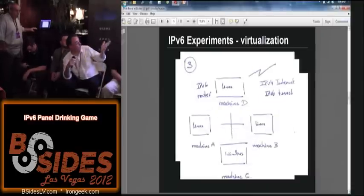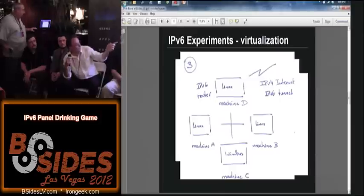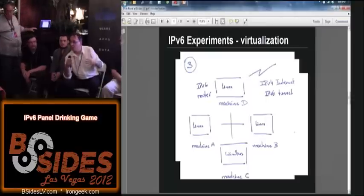You're adding another box in there that routes out to the internet. It has an IPv4 connection, which is what most of us have at home or at work, but it tunnels over an IPv6 tunnel, and that's pretty stable, works pretty well, and it's actually pretty easy to set up. So maybe 4, 5, 6 hours of work to get something like that up and running, and I think you gain some pretty good experience by doing something like that.